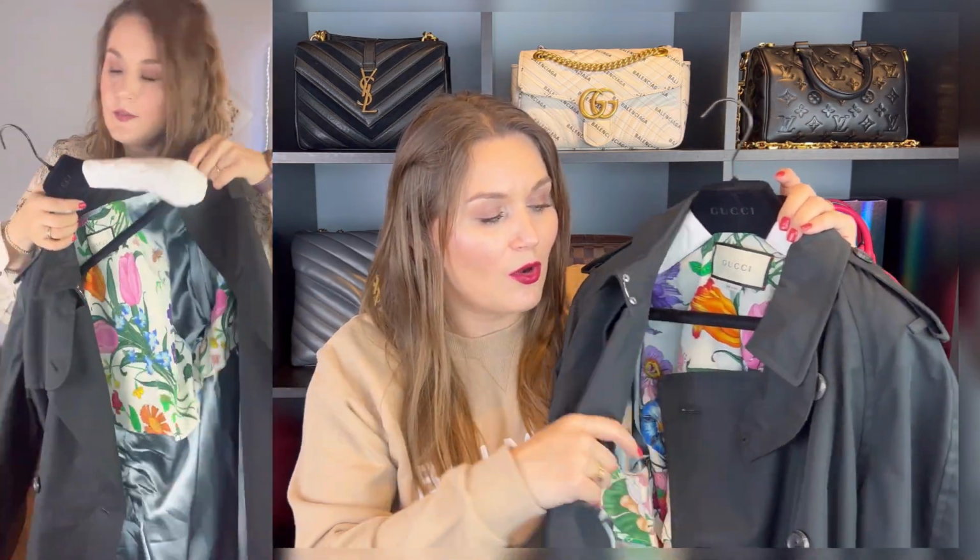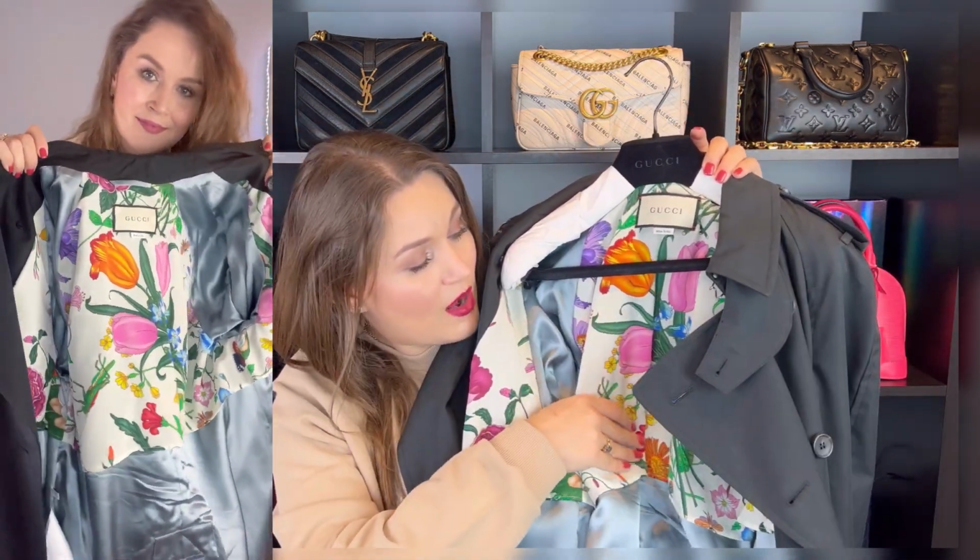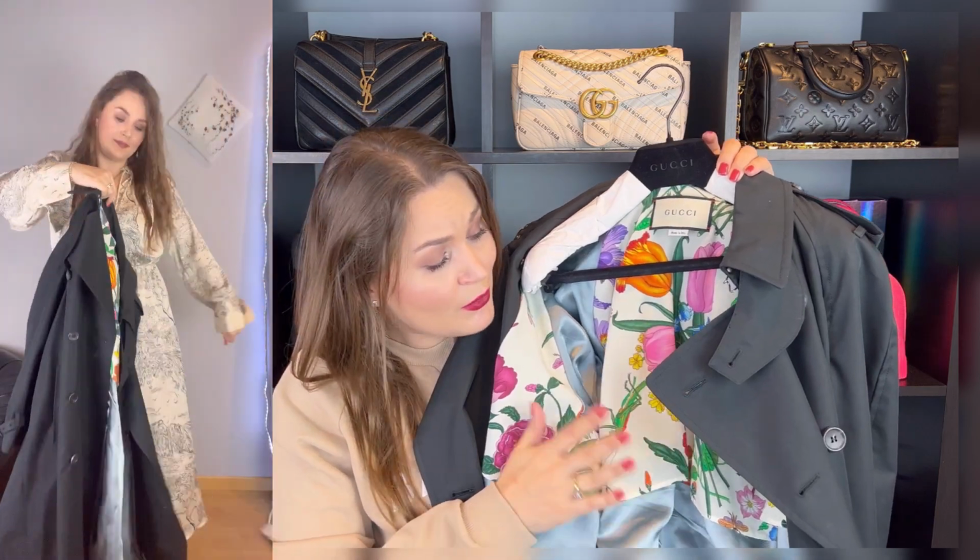I was like, I would really love to have one of those coats. A black trench coat is something that you for sure need. It's like a classic forever piece. And what I also loved about it is the beautiful flower print inside. So I was really obsessed with it.